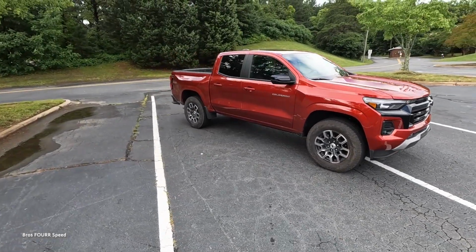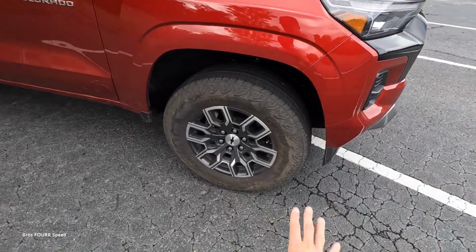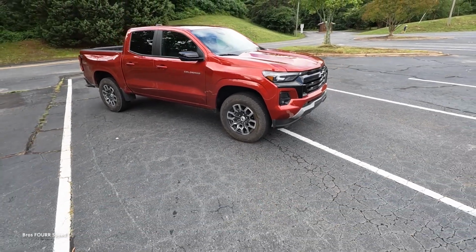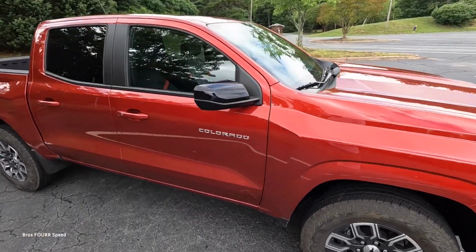Now for the side, this has a set of 18-inch wheels with the Kevlar reinforced all-season tires or all-terrain tires that are pretty grippy for off-road. We actually took this exact truck off the pavement. That's why it's a little bit dirty. So if you want to see that video, be sure to check that out.